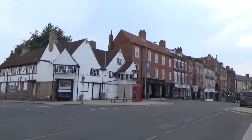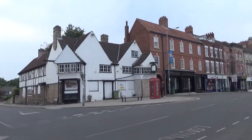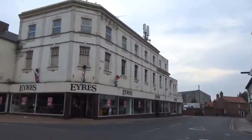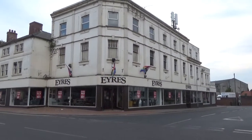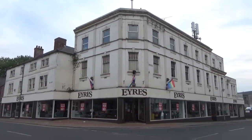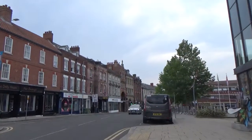Now there's a shop just here. I think it's been done up, but nobody's taken it. Better view of Ayres. How long Ayres will last, I don't know, but it's a real shame to see names like this go. But if you look at it, it's now more like a yellowy colour than a white colour. But like I say, they're not earning the same sort of money anymore.